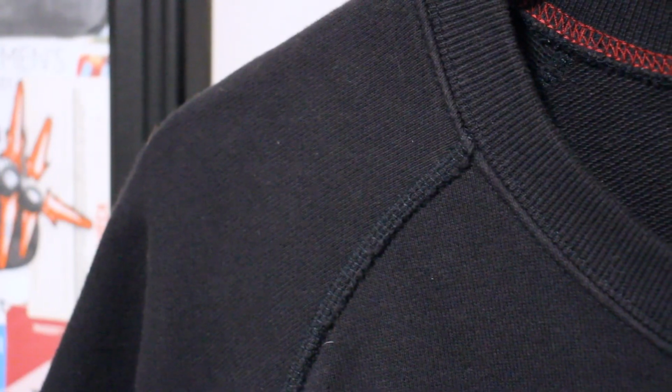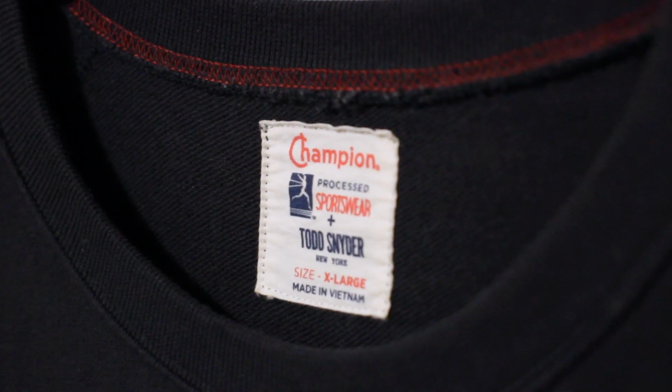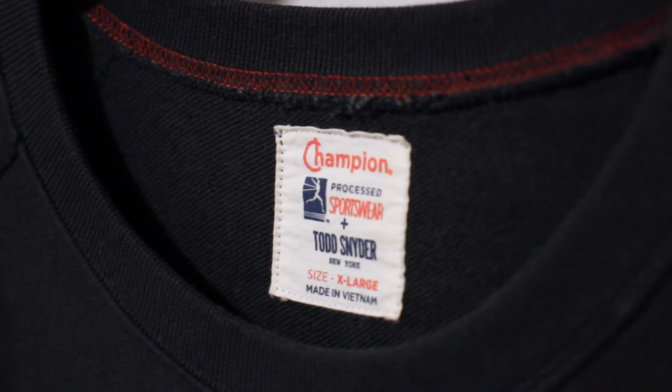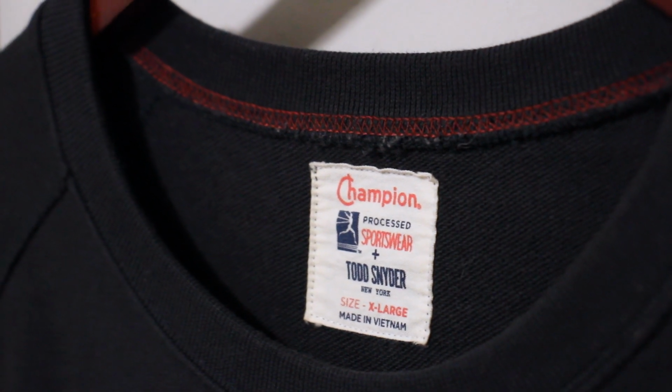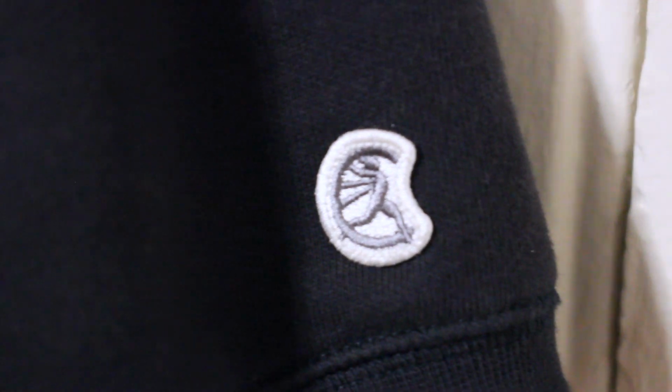Yeah. I like the stitching. Yeah, the stitching's definitely unique. I like the red stitching on the inside. That's my favorite part. I like the tag too, the old school with the little old Champion, because that used to be the only Champion logo.